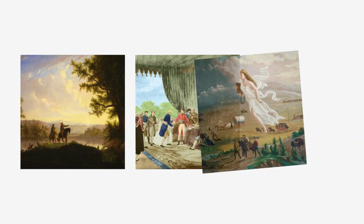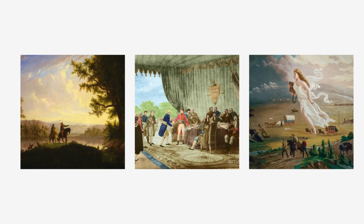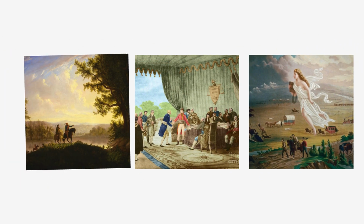The Louisiana Purchase and Lewis and Clark expedition further encouraged America to expand westward. The first steps that we took towards manifest destiny.